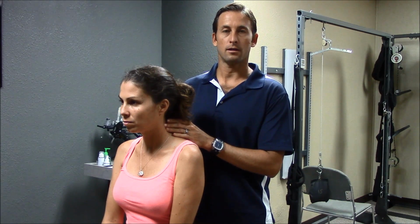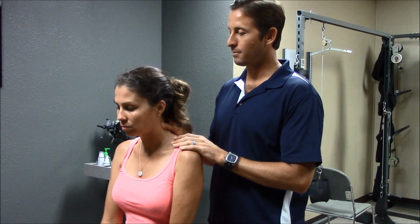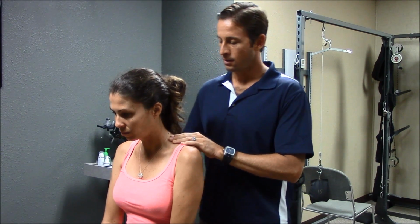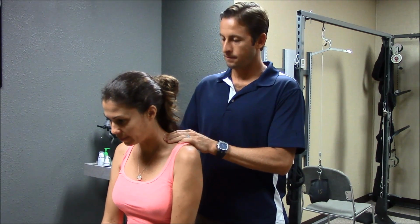the muscles working a little harder than they should have as she was trying to get down there. And then also I'm going to just palpate the spine and find any tender spots. Now I'm checking for muscle tone and joint fixations. So, any tenderness there? Okay.